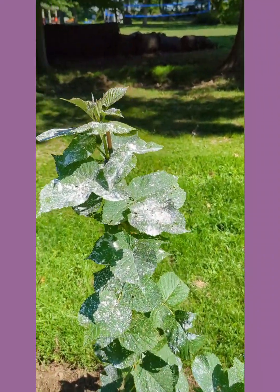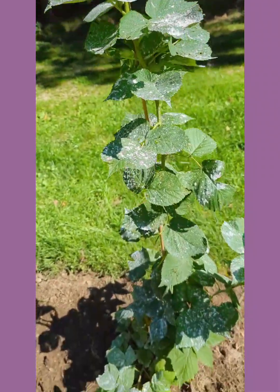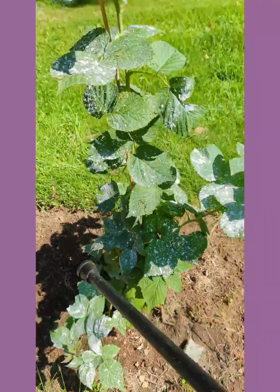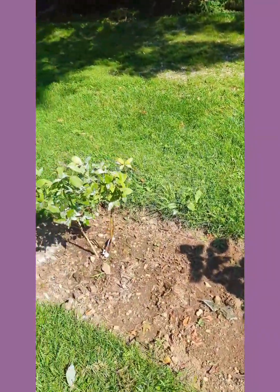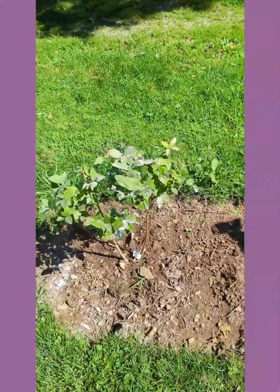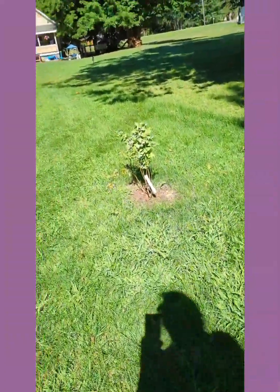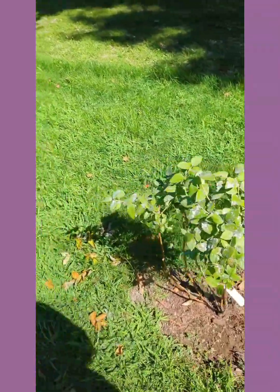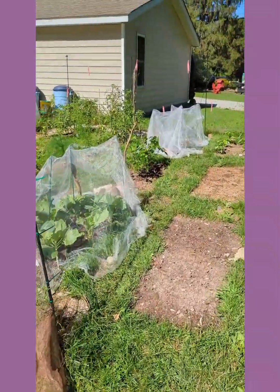But other than that, this one here, when I got it in spring, I think it was May, it was like that small. And these things just grow like crazy. Red raspberries, they get out of hand. Blueberries, they're not doing too bad. They look good. Can't wait till next year when I get berries. So excited. Looking good.